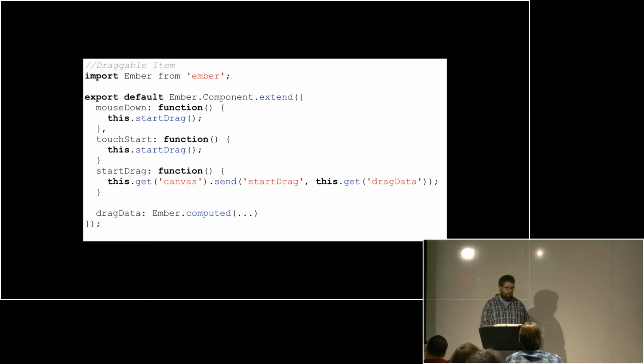So this is what our canvas component might look like. This is the draggable item. You can see on mouse down it does a start drag, or on touch down it does a start drag. Then it's going to get the canvas and send start drag, so it's going to dispatch to that canvas component that got passed back in. It's also going to do some asserting if there's no canvas element when it gets inserted into the DOM. I'm just showing some important parts.